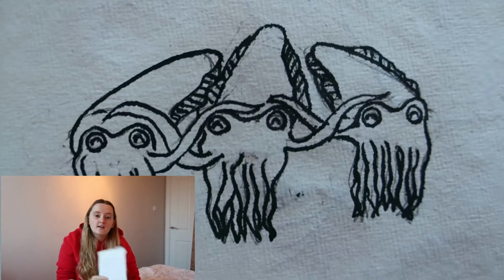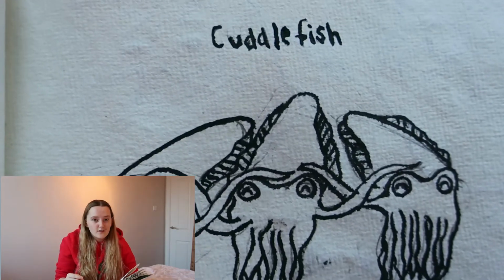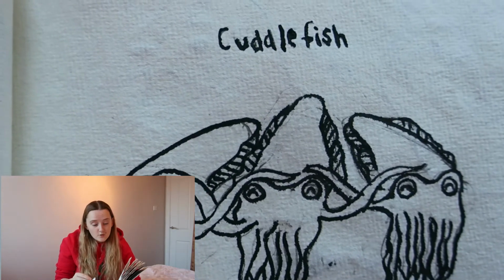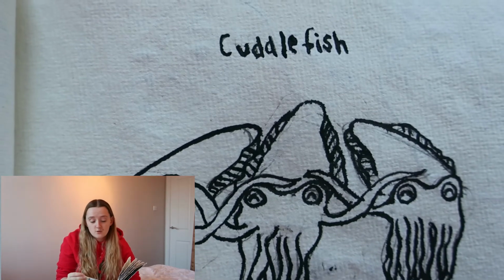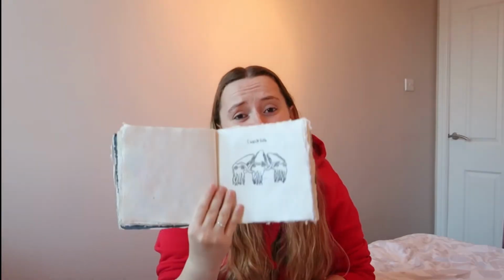Play on words. Instead of a cuttlefish, it's a cuddlefish. Actual cuttlefishes are not very cuddly, and I don't like to cuddle at all, but these guys do. Look how cute they are.